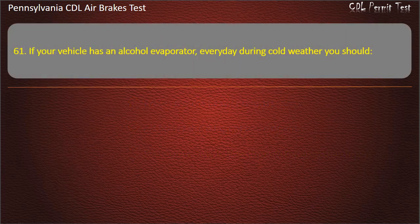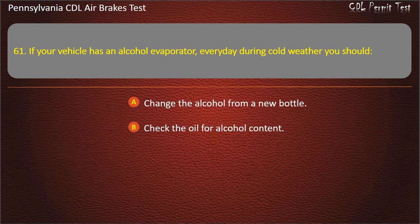Question 61. If your vehicle has an alcohol evaporator, every day during cold weather you should change the alcohol from a new bottle. Check the oil for alcohol content. Check and fill the alcohol level. Answer. Check and fill the alcohol level.